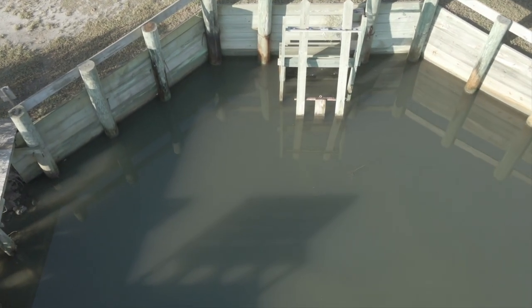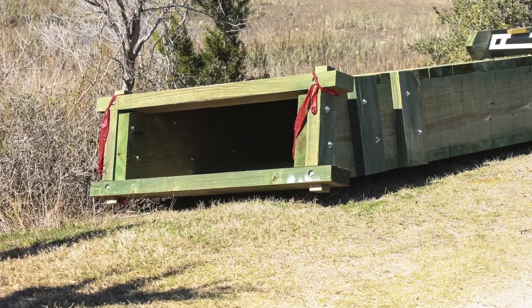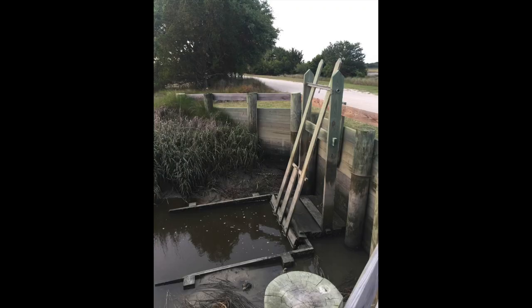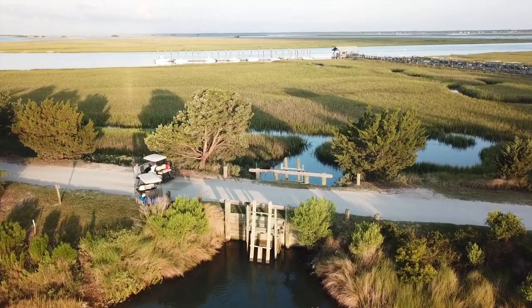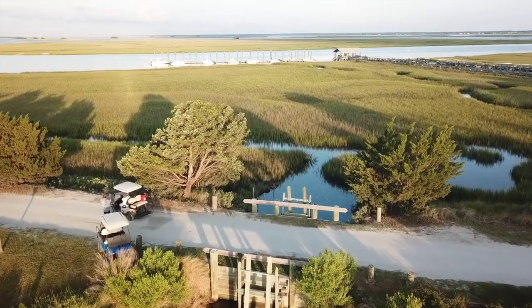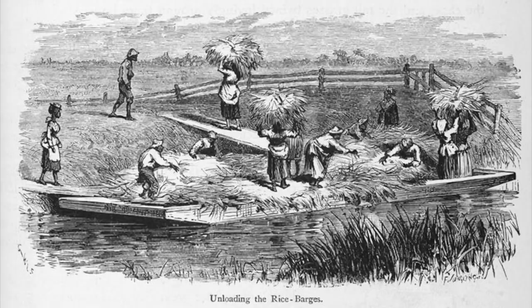Under this road is a hollow wooden box managed on both sides by a guillotine-like trapdoor. The technology of the rice trunk was brought by enslaved Western Africans in the 1600s. In 400 years, a better way to manage a wetland has not emerged. Rice farming in the Lowcountry relied on enslaved labor.